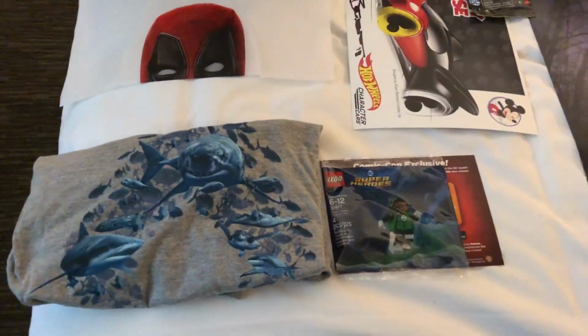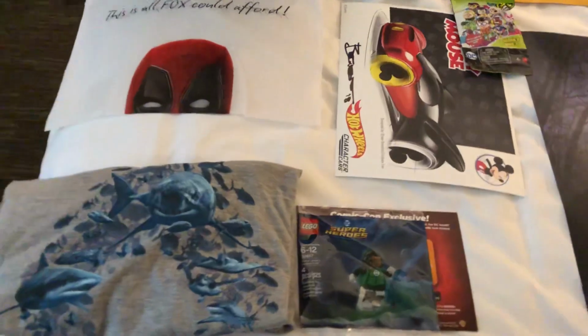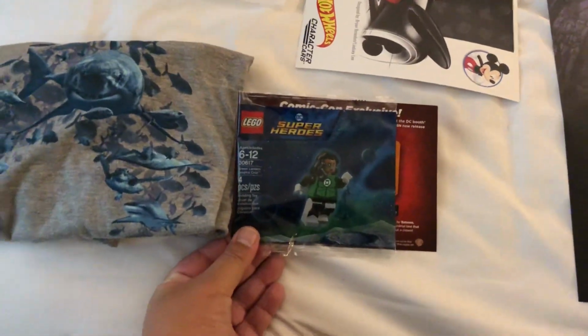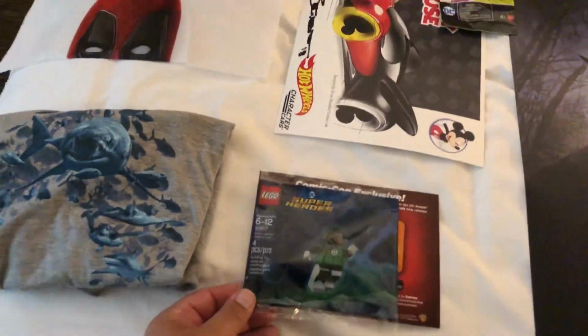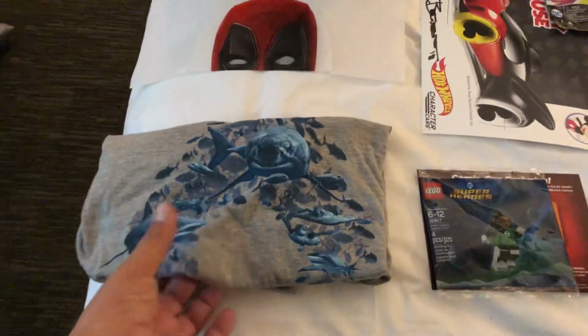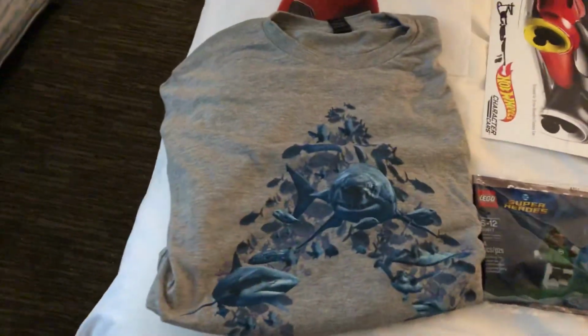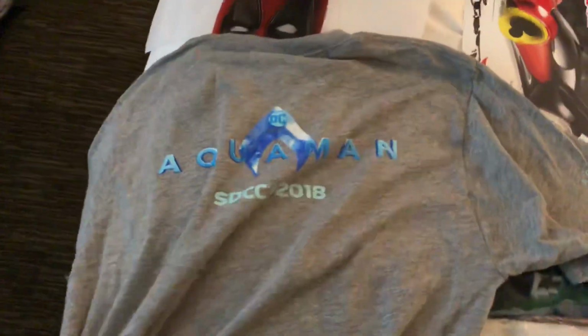Over at the DC booth, I only really picked up 2 things besides some random comics, but really liked both of them. The first was the Jessica Cruz Lego minifigure. I love this character. Love getting a Lego figure as a giveaway at the booth. They were just kind of sporadically handing those out. I know they handed them out at some panels as well. And then I picked up the Aquaman shirt, which I thought was super cool. I'm always a fan of getting a shirt. I already said earlier, I'm a fan of Aquaman, so I loved seeing that and picking that up as well.